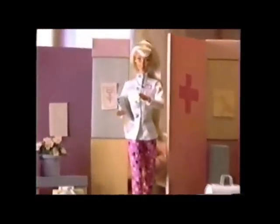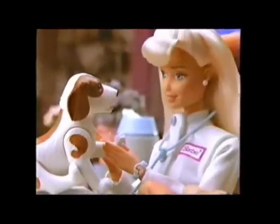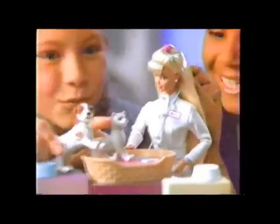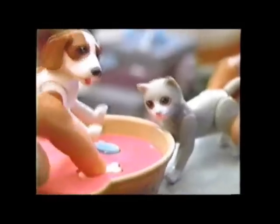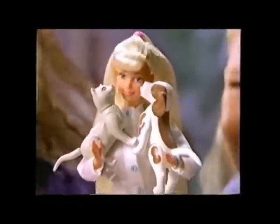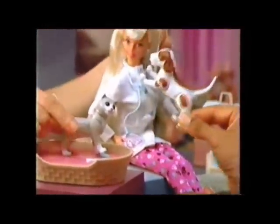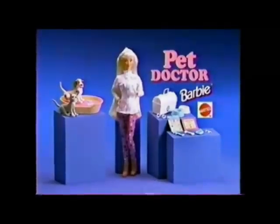The doctor will see you now. Pet Doctor Barbie knows just what to do. Puppy's got a broken leg and Kitty's got the flu. He sounds so real. Barbie wraps Puppy's leg, makes Kitty feel like new. Now they're feeling frisky and wanna play with you. What a great doctor. I wanna be a pet doctor too. Pet Doctor Barbie doll comes with a cute puppy and kitty in a basket that makes real pet sounds.